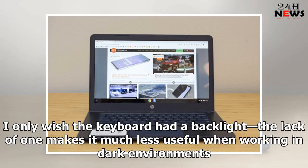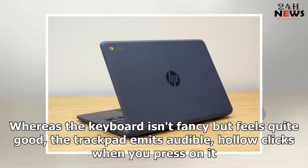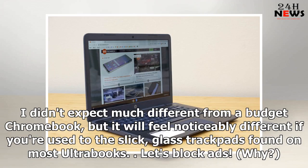I only wish the keyboard had a backlight. The lack of one makes it much less useful when working in dark environments. The trackpad, however, is just sufficient. It's a bit too narrow for my liking, but it's spacious enough that my fingers didn't slide off of it. Whereas the keyboard isn't fancy but feels quite good, the trackpad emits audible, hollow clicks when you press on it. I didn't expect much different from a budget Chromebook, but it will feel noticeably different if you're used to the slick, glass trackpads found on most Ultrabooks.